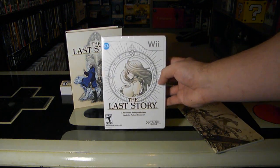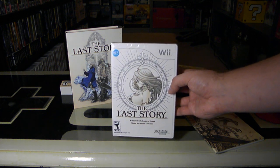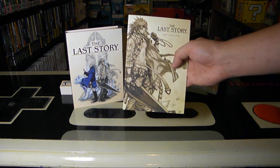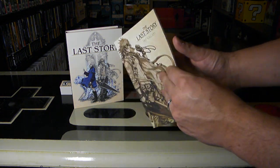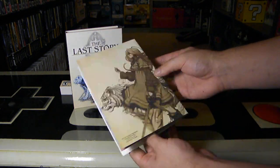There is finally The Last Story, which is the normal release, which you can still sometimes find in stores if you're lucky enough, but a lot of them are hard to find. I picked up this copy of the collector's edition actually several months ago. It's been a long time now. And let's just go through this art book, but I have another art book to show you as well.